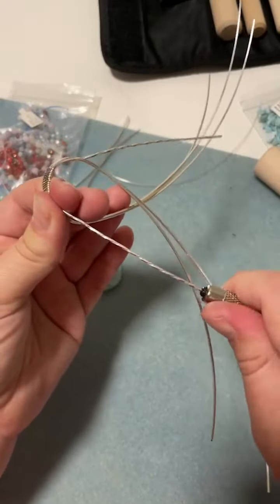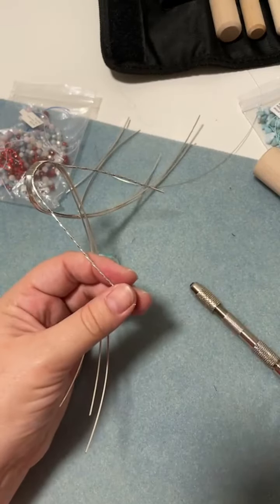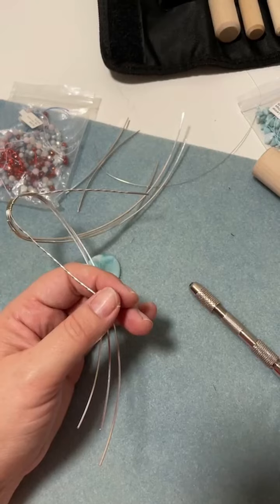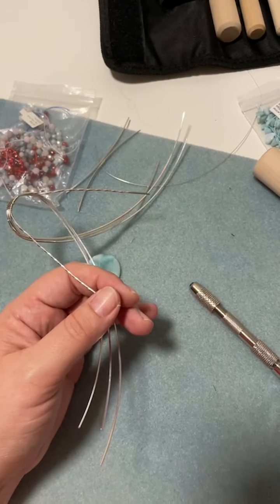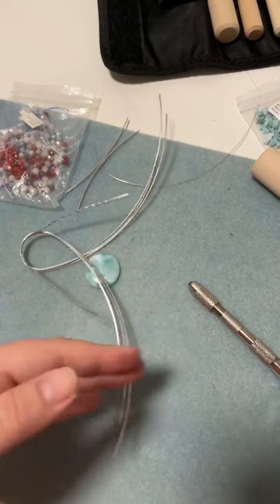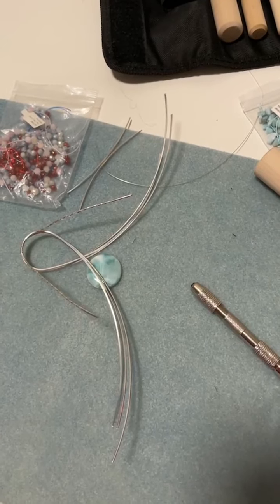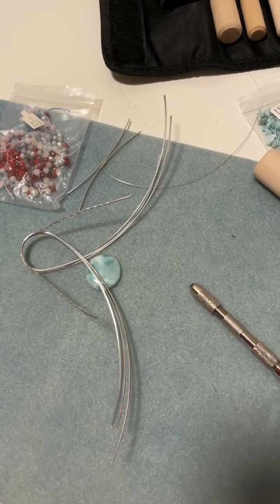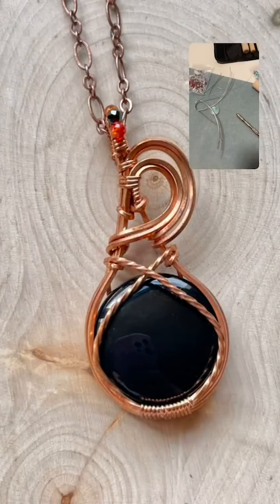Okay, so I'm gonna show you guys real quick. We're gonna take a quick pause here on the project. I want to show you guys what the inspiration behind this piece is. So the piece that I am attempting to make right now is inspired by another design that I made, which I want to show you guys so you can kind of see where I'm coming from with this. There we go.